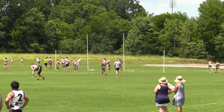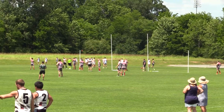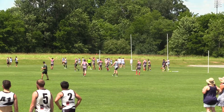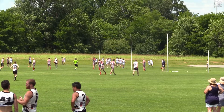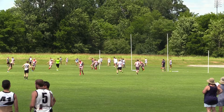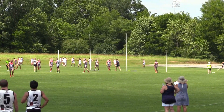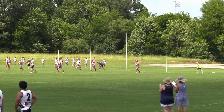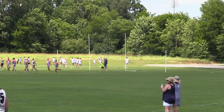Boundary ball comes back into play here. And here is Chris Willis, who will take the free kick. Now the question is, will he go with a banana kick or will he try and center it? He'll go to himself, and it's a goal. And that just adds to the mystique of this victory, which is impending.